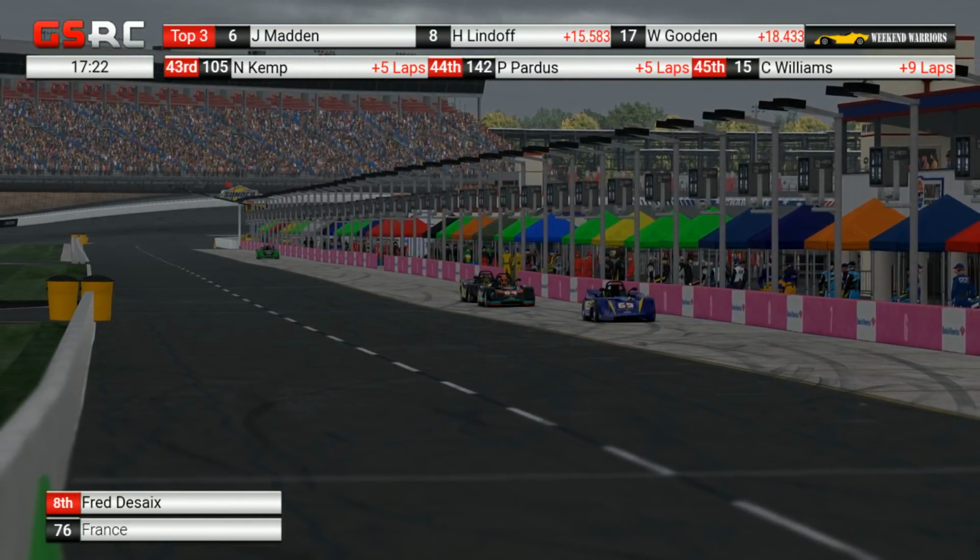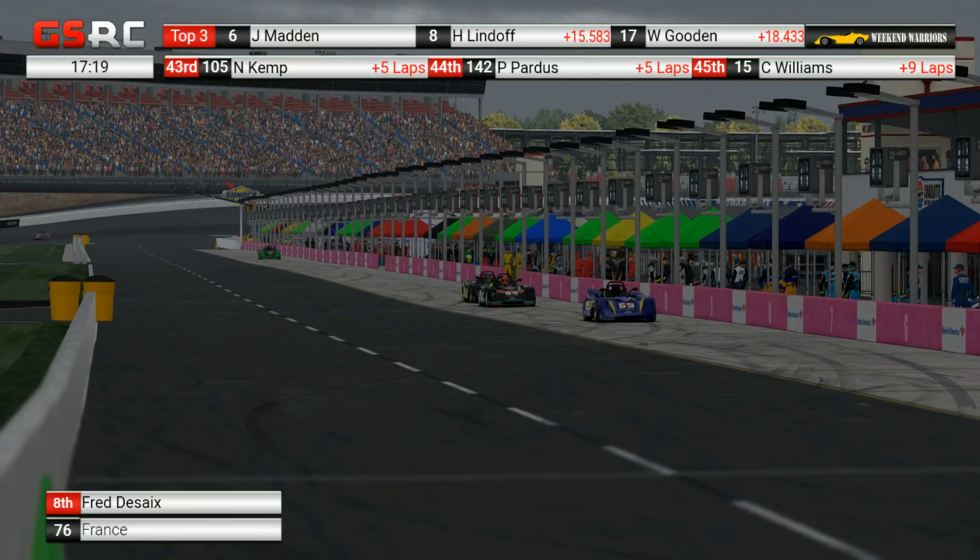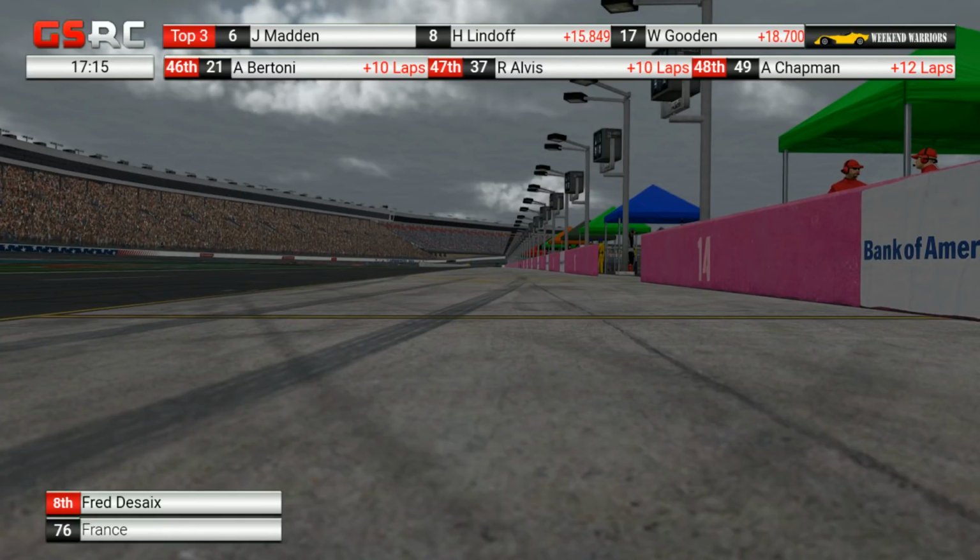Looking at Desai making his way down. He's in 7th position currently. So this should be his scheduled stop.